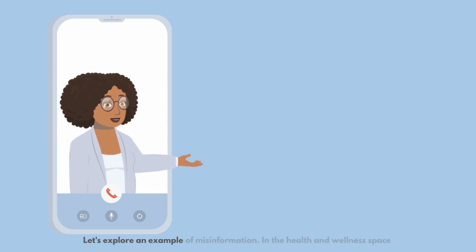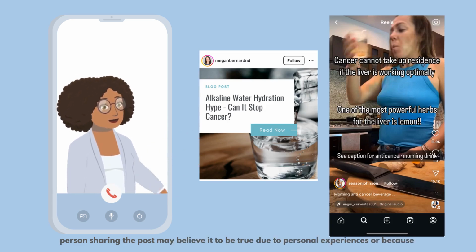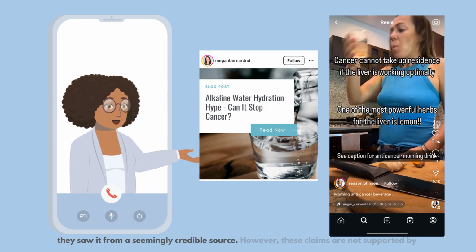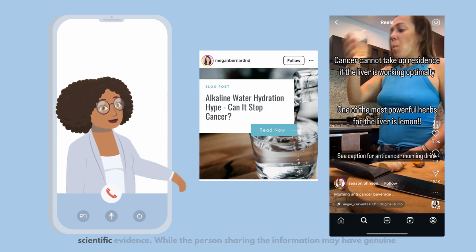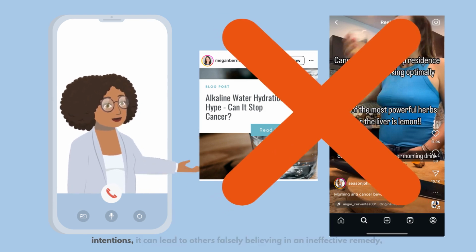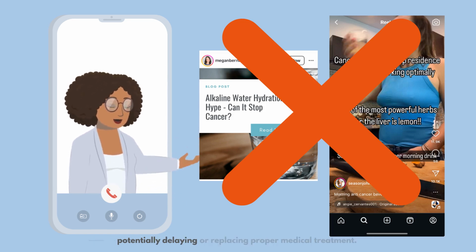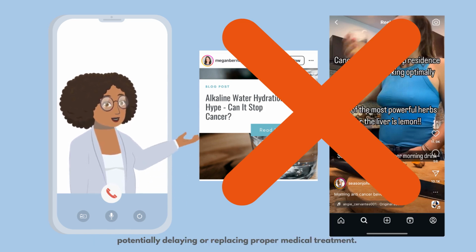Let's explore an example of misinformation. In the health and wellness space on social media platforms, you'll often see claims about various cures or preventative measures for cancer, such as drinking lemon or alkaline water. The person sharing the post may believe it to be true due to personal experiences or because they saw it from a seemingly credible source. However, these claims are not supported by scientific evidence. While the person sharing the information may have genuine intentions, it can lead to others falsely believing in an ineffective remedy, potentially delaying or replacing proper medical treatment.